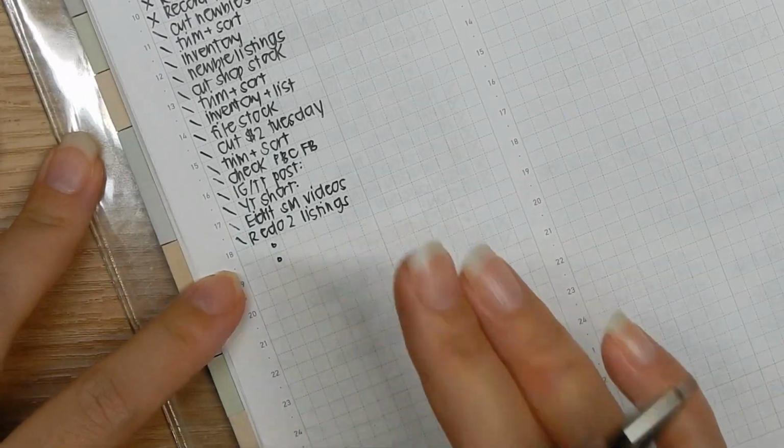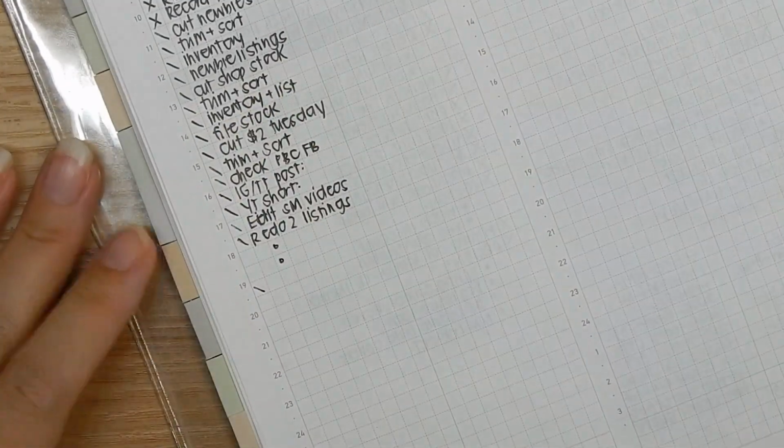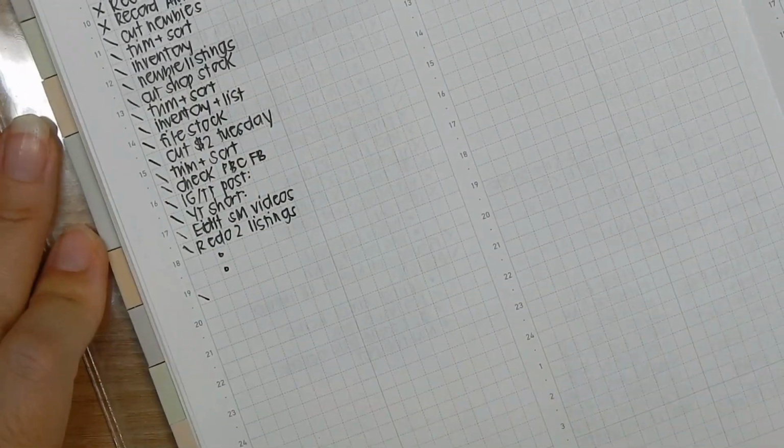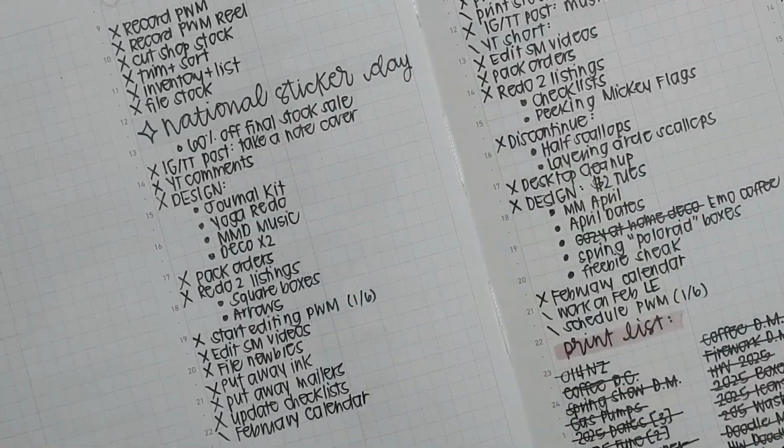Like I mentioned, I need to go on the website to figure out what listings I'm going to be redoing. I don't overwhelm myself, so I just focus on 2 a day. It's going to take a long time, but it's going to get done.